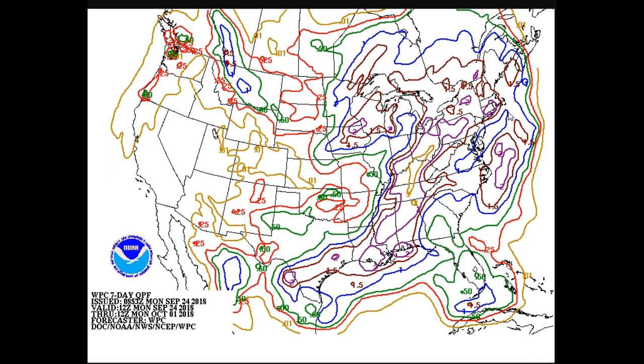Accumulated rainfall at the Weather Prediction Center shows greater than 2-inch amounts, or 1.5 to 2 inches, and the area most affected is northern and southern Vermont, with a little bit less across central areas.